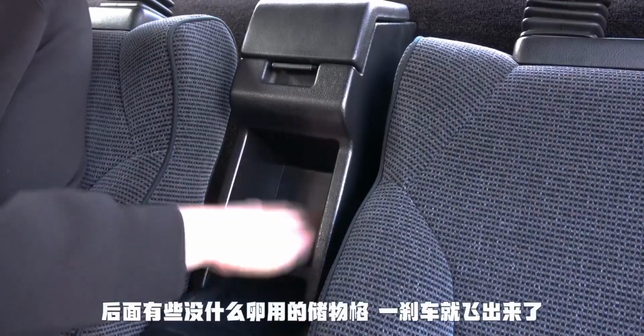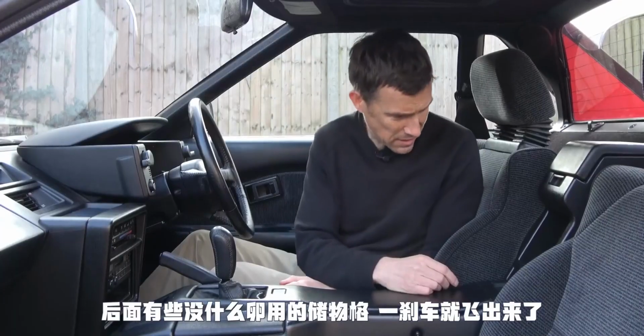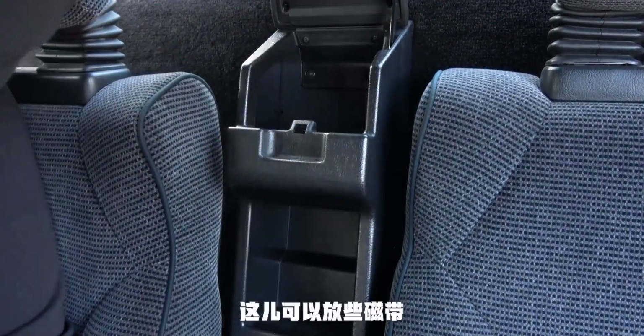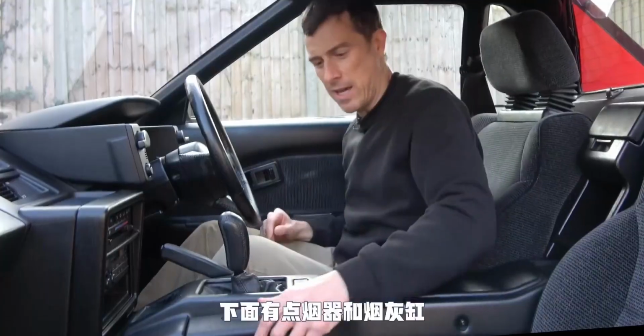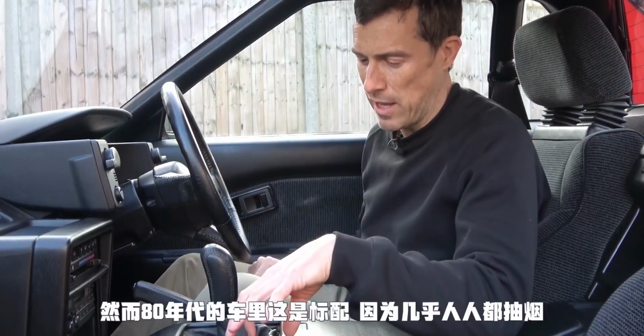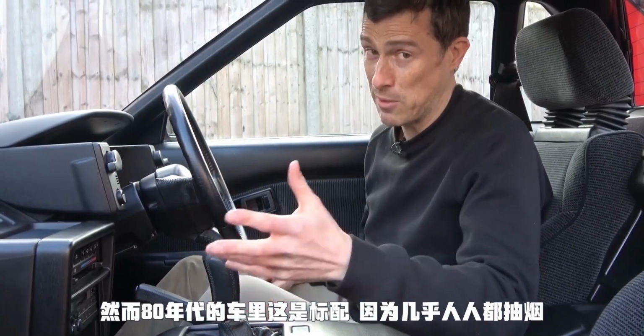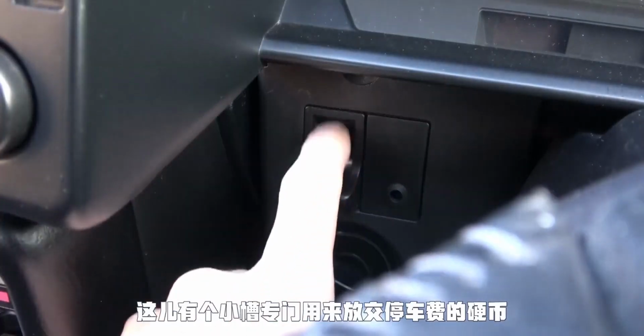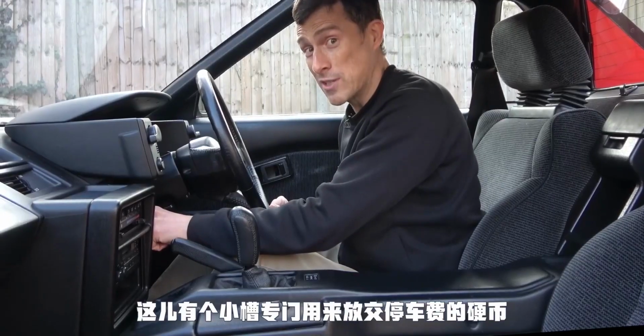Wow. Back here you've got some storage for bits and pieces, although things I'm sure will fall out of there when you brake. Under here though, look, space for your cassette tapes. Under here is your cigarette lighter and your ashtray. Now, you don't have ashtrays in cars these days, but they were in all cars in the 1980s because pretty much everyone smoked. Here you've got a little area which is perfect for holding your pound coins for parking.